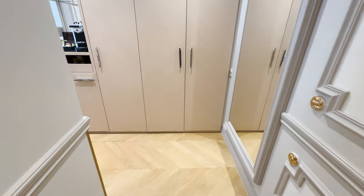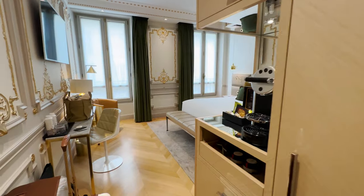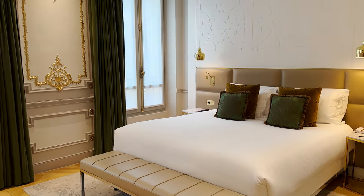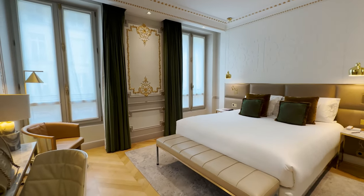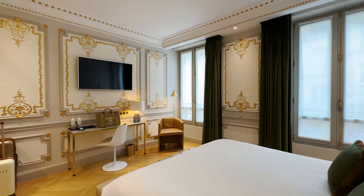Let's start off with a little room tour right away, and then I will take you with us to discover the city. So this is our entrance area. Here we have the wardrobe, mirror on the right, and when we turn to the left, we have here the bedroom. Beautiful French Parisian aesthetic.